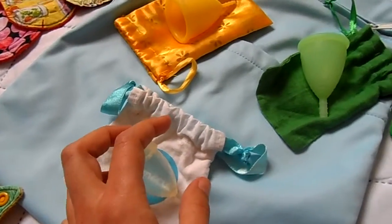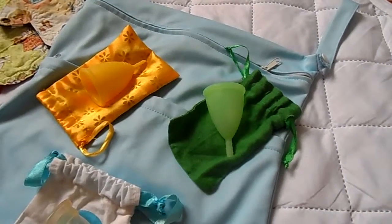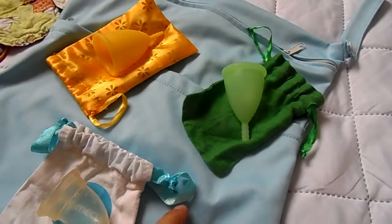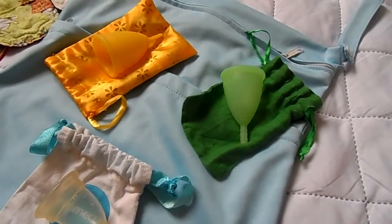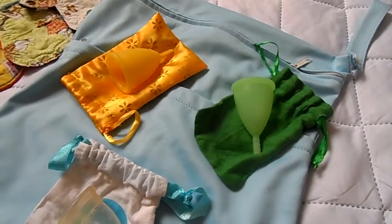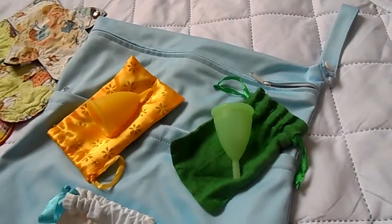And then I also have this big wet bag. This is a bag that I got from eBay. I actually got several bags like this in different colors. They came in a set of 5, and they were discounted because the more you buy, the bigger the discount you get. But I think this was long ago. It was, I guess, 5 years ago that I got this, and it's just a simple wet bag with 2 pockets, but I usually use just this biggest pocket.